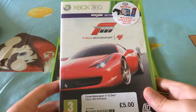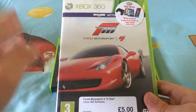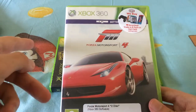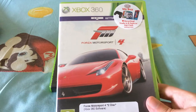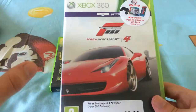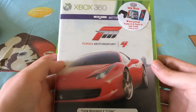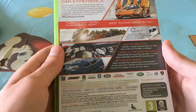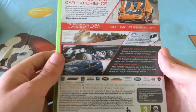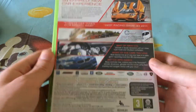All right, last game I got at CEX is Forza Motorsport 4 for the Xbox 360. This was £5. And this was the only Forza game I was missing for the 360 because I have all the others. So I've got Motorsport 2, Motorsport 3, and Horizon 1 and 2. And now I've got Forza Motorsport 4. So I've got all the Forza games released on the Xbox 360. And I quite enjoy the Forza games. I kind of prefer Forza Horizon between the two, but the Motorsport games are still quite fun.